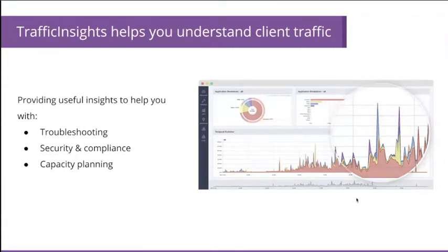Specifically along the security and compliance one, we heard some great stories around partners troubleshooting and dealing with servers or devices that got infected with malware. TrafficInsights gives you quite a bit of visibility into what that device actually did during the time it was infected. Unfortunately nowadays, malware has gotten very sophisticated and can lie dormant until it's woken up, whether that is triggered by a time or otherwise. So understanding what a device actually does while it is in an infected state is really critical to preventing other devices from being infected.